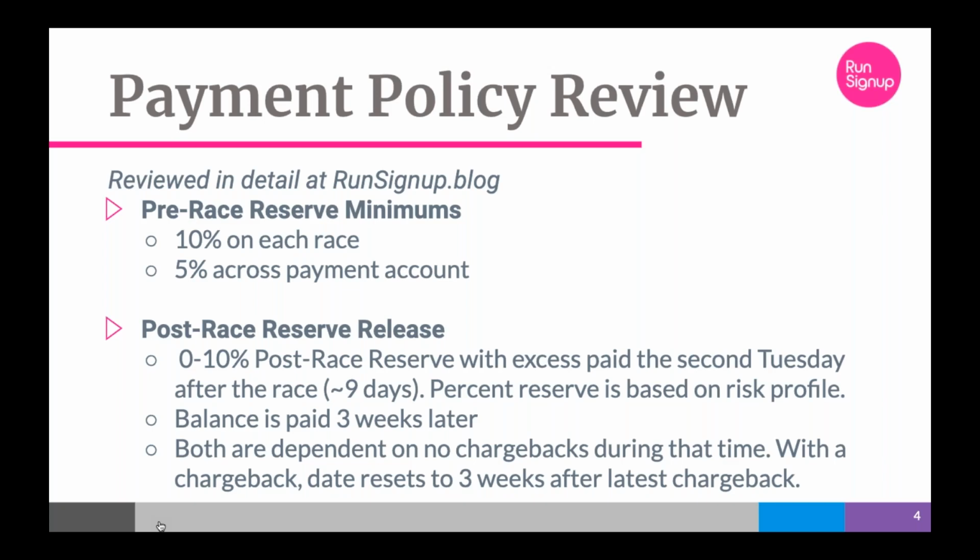The balance is paid after 3 weeks, and the only caveat to that is that if you do experience a chargeback, and this is what this reserve is meant for, we do hold that payment until 3 weeks after the latest chargeback occurs. What we found is that chargebacks can occur for a while. Credit card companies have rules about when they can occur, but what we find is that they're not really monitored to the letter. And so we've seen chargebacks occur for significant periods after a race, but the most likely time is going to be in that several week to maybe month period after a race occurs.